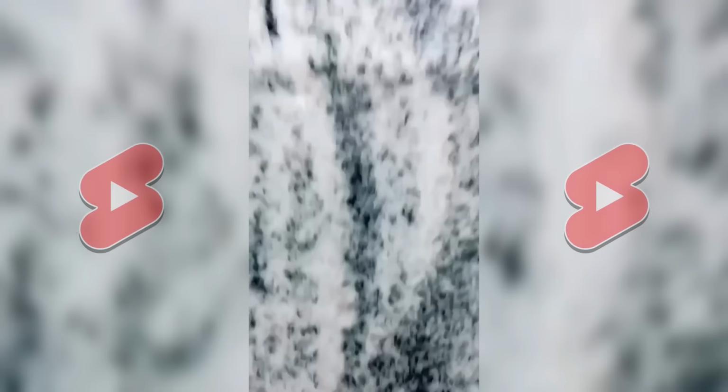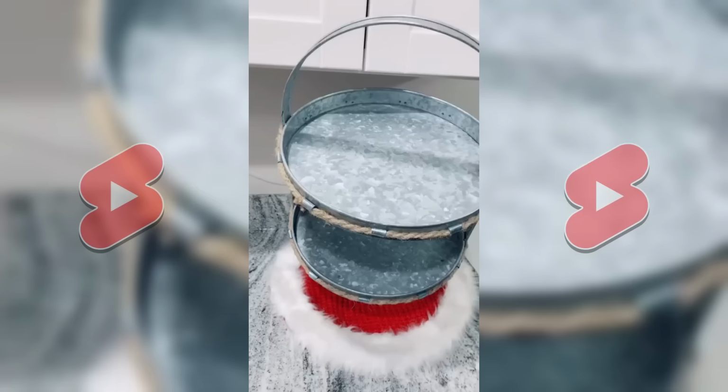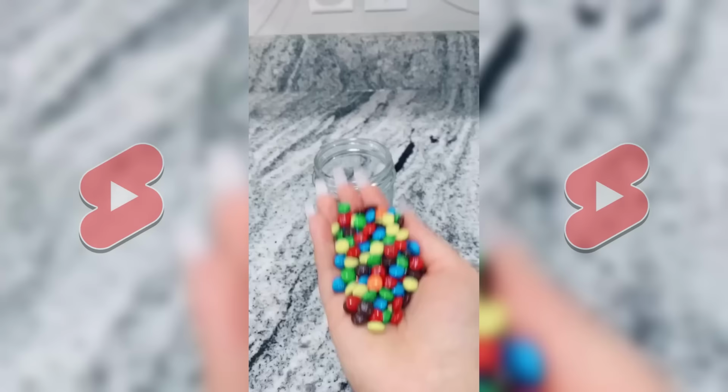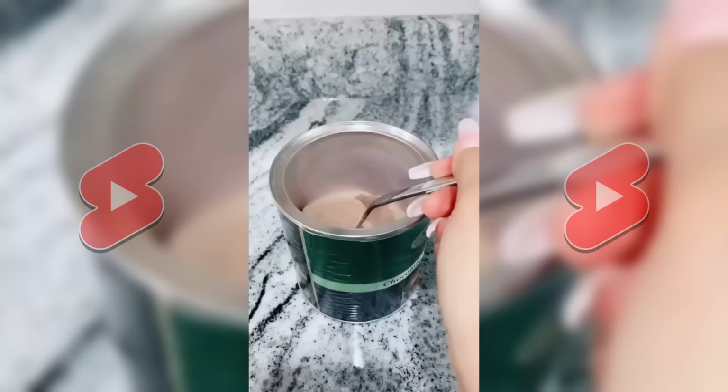Now that everything is moved out of the way, I'm gonna wipe this area down. I'm starting off with this mini tree skirt I got at Michael's, and I'm just placing the tray on top. I love candy canes, so I'm filling up 2 jars full of them. Eventually, one of these will be filled with the Jolly Rancher ones. I'm filling this jar with mini M&Ms and peanut butter cups. Now I'm just refilling the hot chocolate powder.